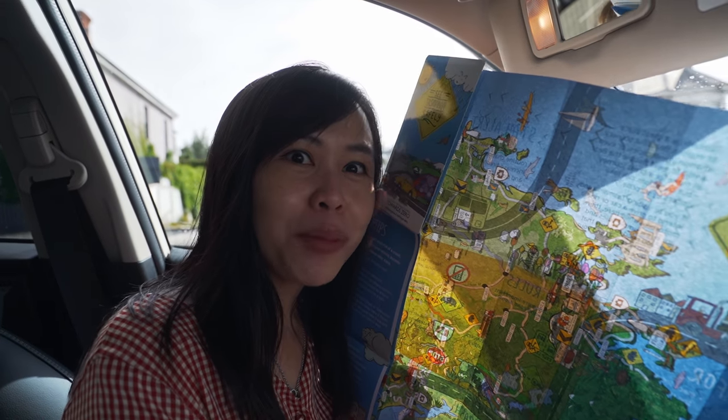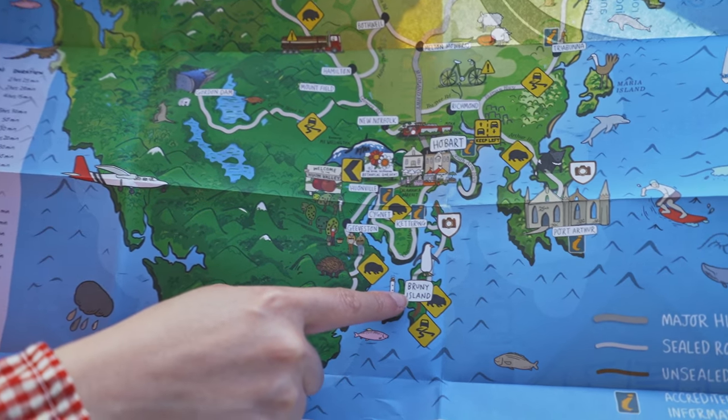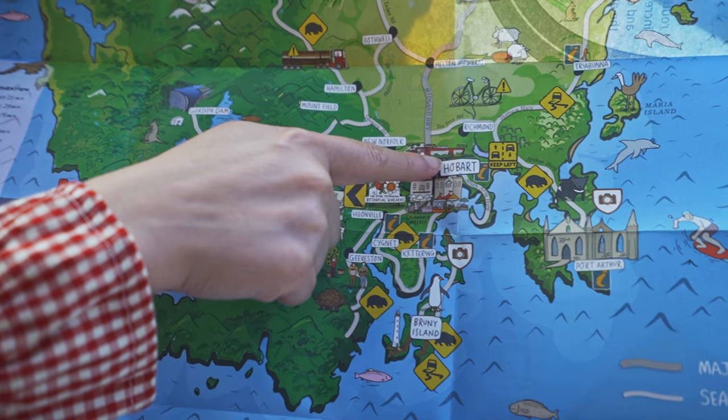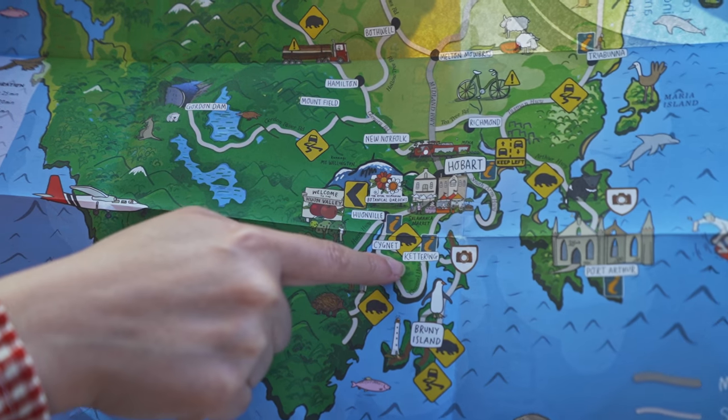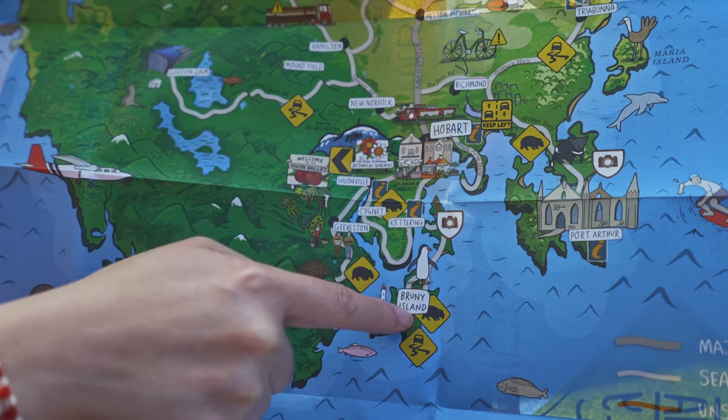So when we hired a car, we actually got this little cute map of Tassie, and today we are going to an island called Bruny Island. So right now we are in Hobart and we have to go to Kettering to basically take the ferry down to Bruny Island.